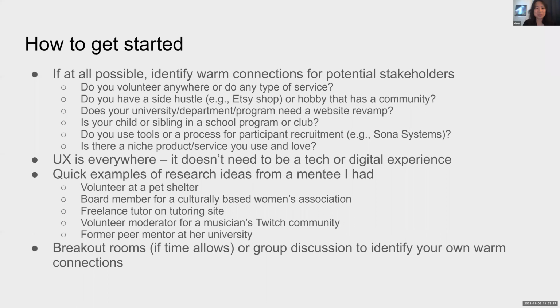Does anybody else want to suggest some other warm connection that they have in their life? And we can try to come up with an idea for that.